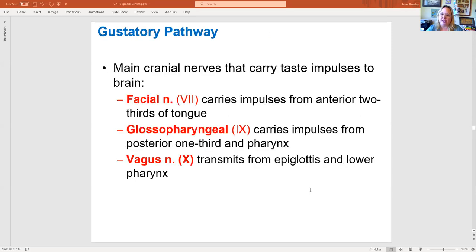So I mentioned that there are a few different cranial nerves that allow us to taste depending on where on the tongue we have the chemical. The main ones are the facial nerve, cranial nerve 7, and that carries impulses from the anterior 2/3 of the tongue. Glossopharyngeal nerve is cranial nerve 9. It carries impulses from the posterior 1/3 as well as the pharynx. And then the vagus nerve, cranial nerve 10, transmits from the epiglottis and the lower pharynx.